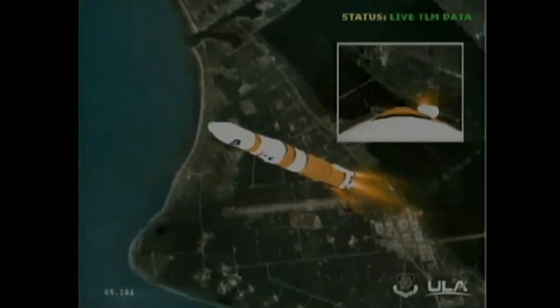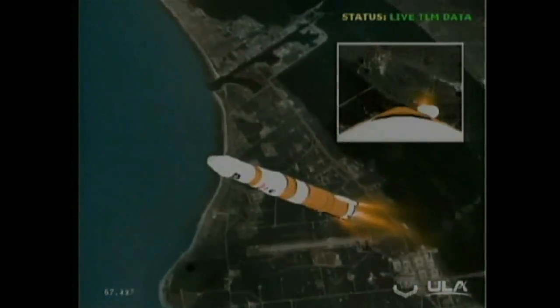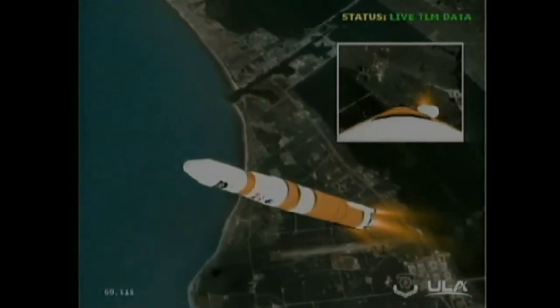Altitude now passing 5.5 nautical miles. 59 seconds in. Max Q, maximum dynamic pressure on the vehicle. 1 minute, 5 seconds in. Less than 30 seconds remain now on solid rocket motor burn. Good control. 1 minute, 17 seconds in. Expect burnout in about 10 seconds.